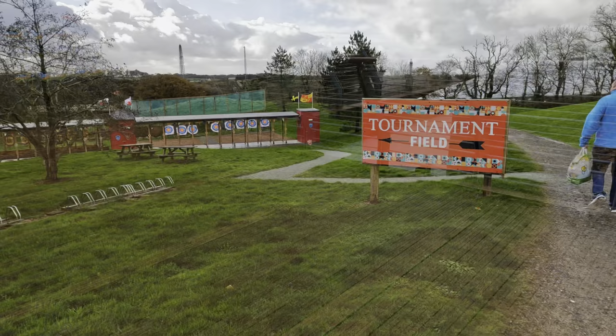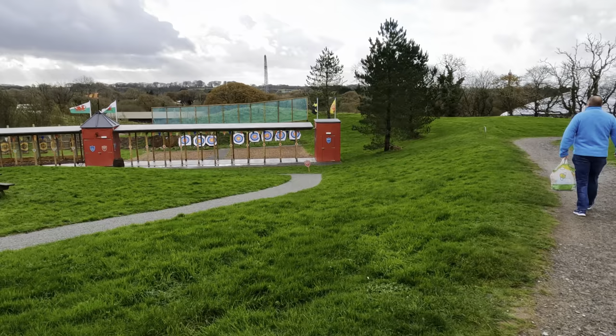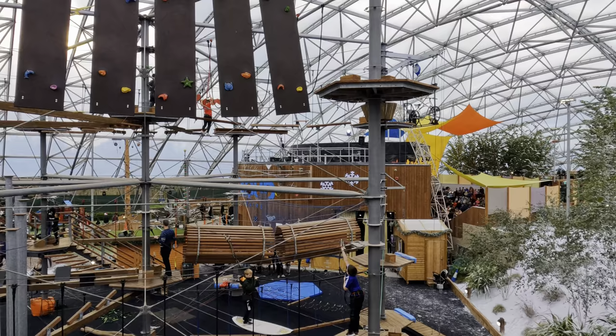Next door is the tournament field, which has been relocated due to further development at the site. This is where the archery and axe throwing takes place. The third and final dome is the Seren Dome, which is transformed into the snow globe for the festive season. And here is this impressive climbing structure for older children.